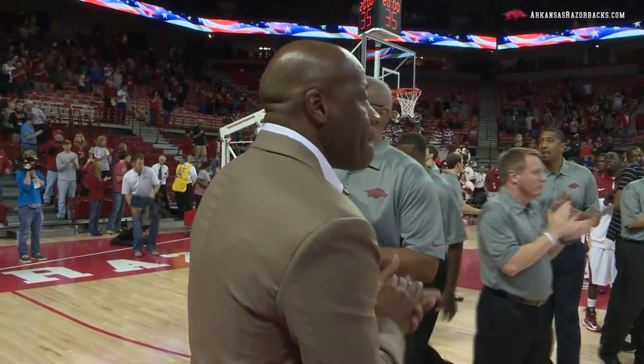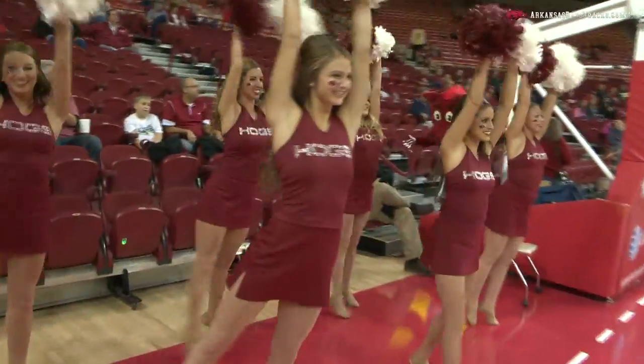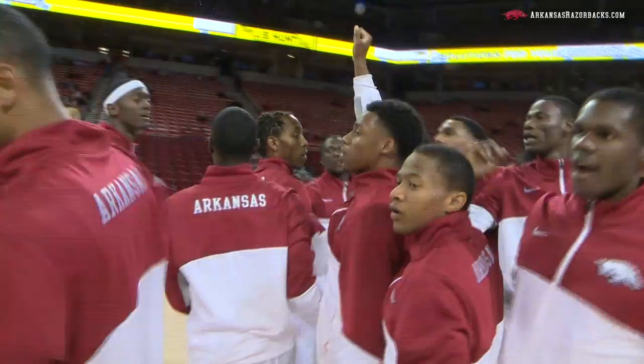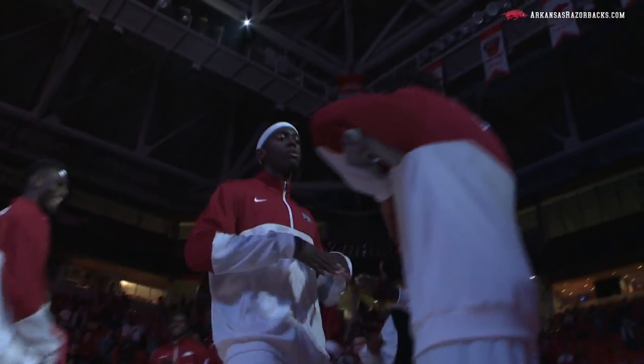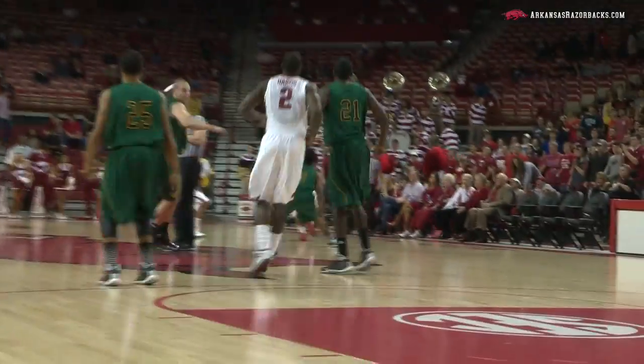First of two exhibition games for Mike Anderson's team, and we are set to get underway in a little less than a half hour now as the Razorbacks get set to begin their two-game exhibition slate this evening. We're set for basketball. Bobby Portis is going to jump center, and Arkansas controls the tap.